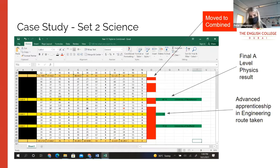And he ended up being one of the top performing students within the group. And as a result, actually, his dream did come true and he went to the University of Manchester. So this was step 2, and it really did work out well. Their results were excellent in combined. They were allowed to move on to the A level that they wished to do.